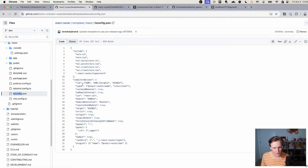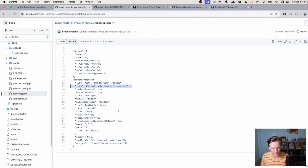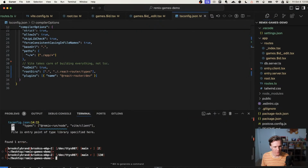We will clarify all this stuff in the docs, I assure you. Okay, we got the include. Yeah, this type should be different. I don't know if that's 100% why it didn't work or not. I think everything else is the same though. All right, let's try it again.